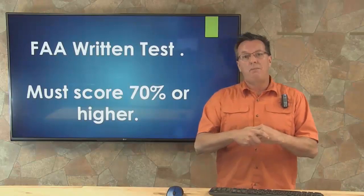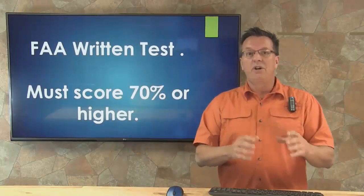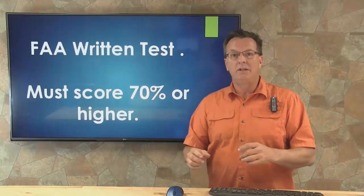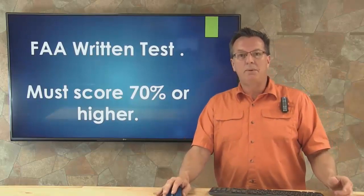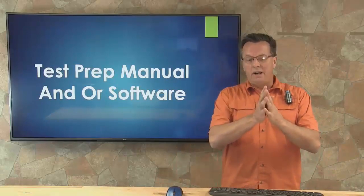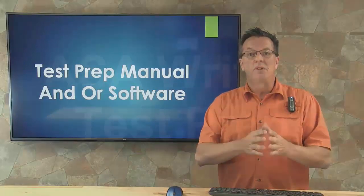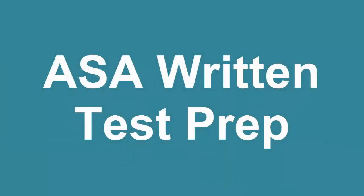Then, at some point before you take the actual practical test to get the license, you're going to have to take an FAA written test, and you must score 70% or higher on that test. Now, you can get different software. There are manuals out there. There's also online software. There's a ton of different things. I recommend ASA. I like ASA materials a lot.